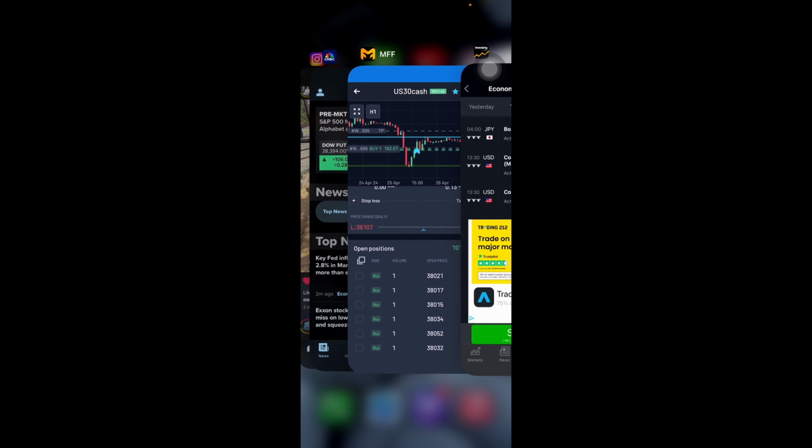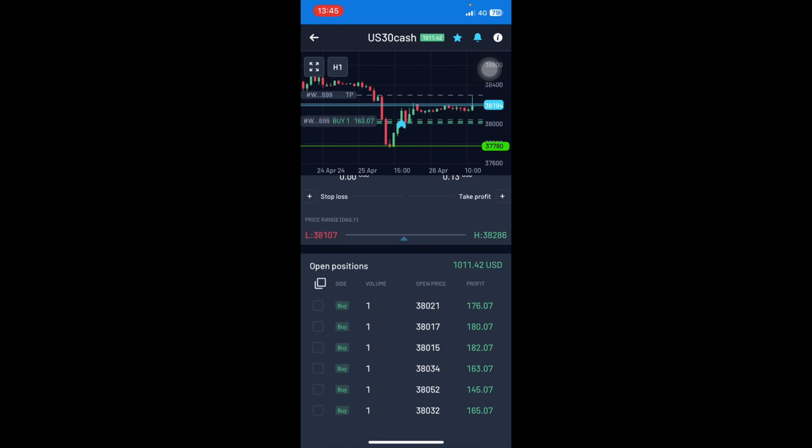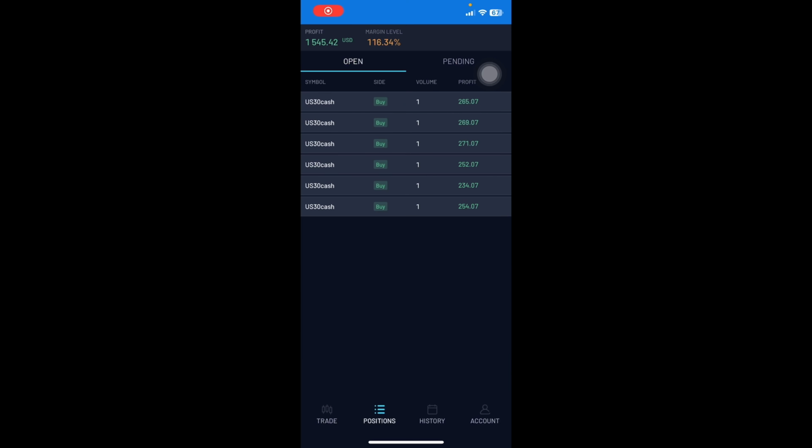So now we're going to bounce back to MetaTrader and just hold on this trade, and the next time you see this, hopefully TP will be hit as I'm monitoring this trade actively.